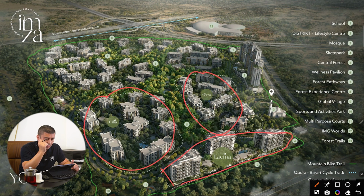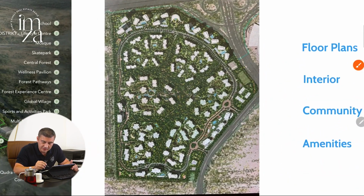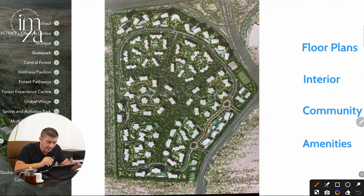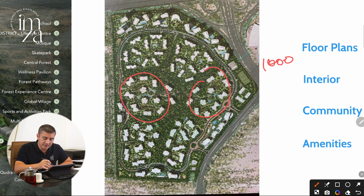In this launch, we are expecting two communities to be launched. The information is not officially out yet, but we expect approximately 20 buildings offering around 1,000 to 1,200 units of 1, 2, 2.5, and 3-bedroom apartments.